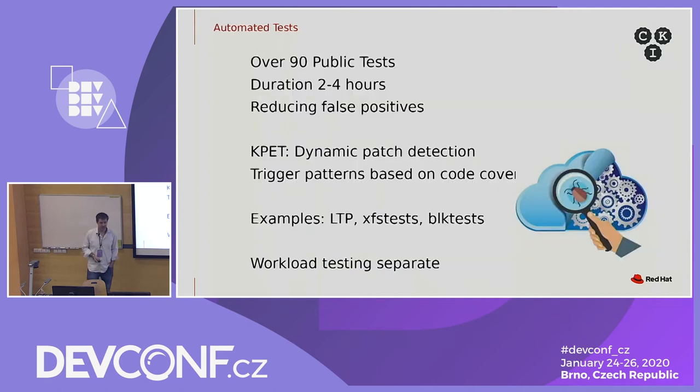So that's where we start. So we got the hardware. The next thing you need to do is put tests on top of it. Now Red Hat's bread and butter over the last 15 years for RHEL is the testing aspect. So we have a lot of in-house tests. But one of the big pushes we want to do, if we want to stabilize the kernel upstream and build a public ecosystem, is we need to start pushing our tests into the public space.